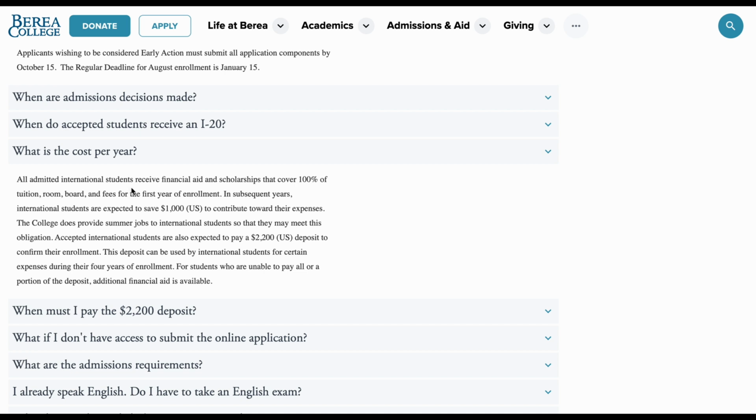Welcome. So I'm going to share this great opportunity with you guys. No tuition fees when you're admitted to this institution. They give you 100% scholarship. All admitted international students receive financial aid and scholarships that cover 100% of tuition, room, board, and fees for the first year of enrollment. You don't have to pay application fee when you're applying to this institution.